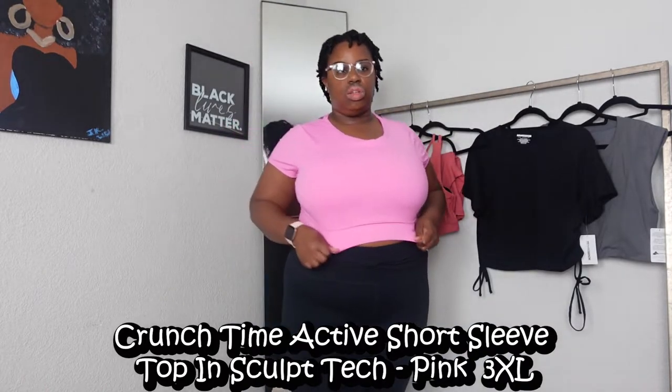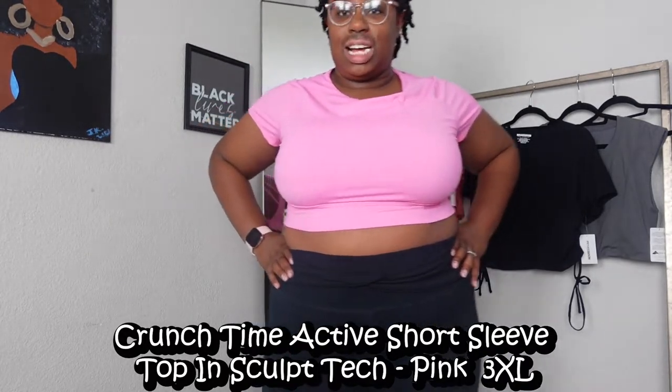I got this in a 3X. I really think I should have sized down. Honestly, I think it's too big. I wanted it to hold me in more, and it's not doing that. This is a very, very loose top. If I did any jumping exercises, this would not hold me in.